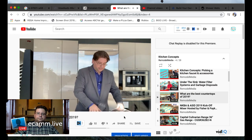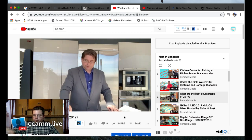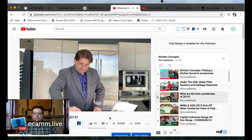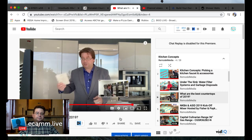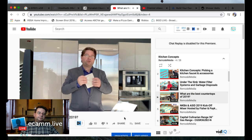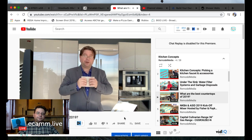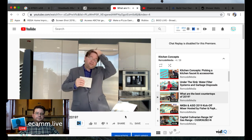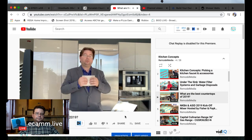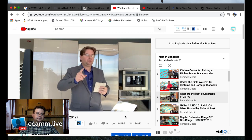Now, it is a quartz-based material, but instead of being just mixed with a resin the way Silestone and some others are, they are actually mixed with a porcelain material. That porcelain makes this material very dense, very, very durable, and very resistant to ultraviolet light, which a lot of man-made countertops are not. Something to be considered when you're doing an outdoor kitchen.